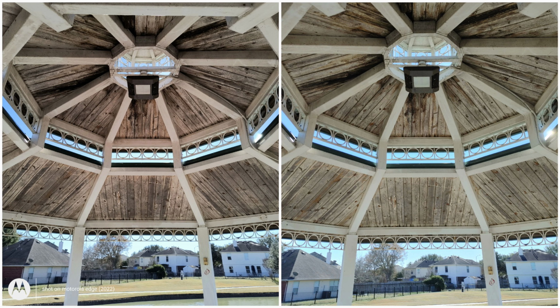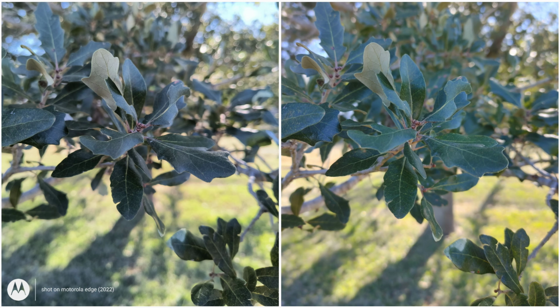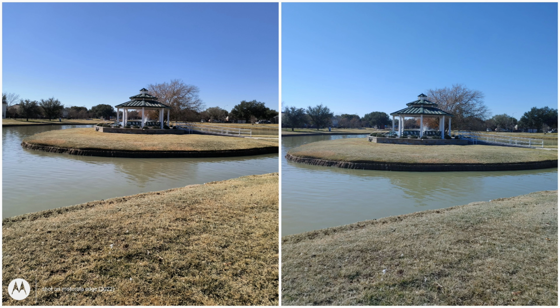And it does record all the way up to 4K 30 frames per second on the rear. Going on over to the front facing camera, it is a 32 megapixel, aperture of f2.5. Does support HDR, but it only caps out at 1080p 30 frames per second.